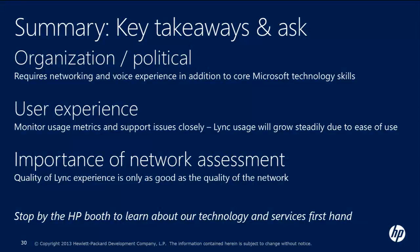And lastly, don't underestimate the importance of a network assessment. The quality of the Lync experience is only as good as the quality of the network, and you want a successful customer deployment. Don't be like the story I told you at the beginning, where the customer had a successful pilot and started the rollout, and then the networking guy came back and said, hey boss, I told you so. Lync wasn't ready for prime time because he ensured that the Cisco Call Manager had QoS, but the networking infrastructure didn't provide QoS for Lync.